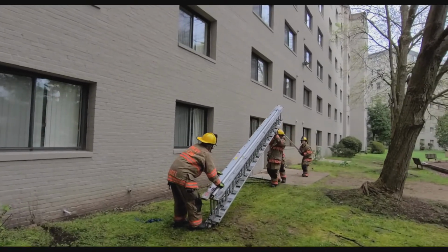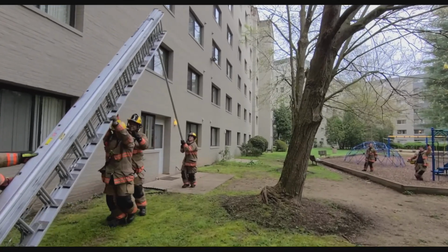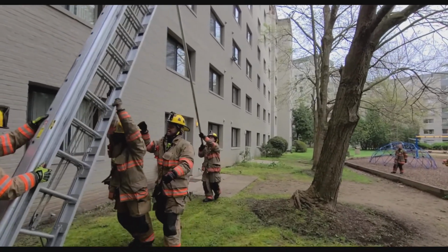If there's people hanging, we need to figure out a way to do this. And they made it work. They did a beam raise, and they made good work of the ladder. They raised it. They used the poles, and they were able to get it up successfully.